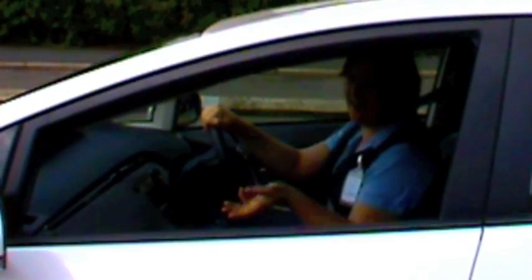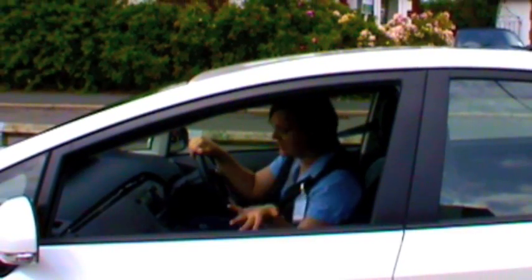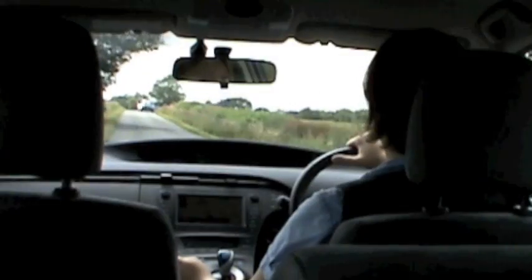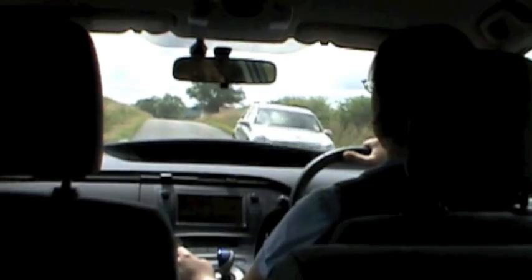This doesn't feel like a hybrid. Okay, you can hypermile in it and you can do all of the things that you used to be able to do in the Prius, but it's got a power button. Hardly wheel spinning, but it's pretty good.